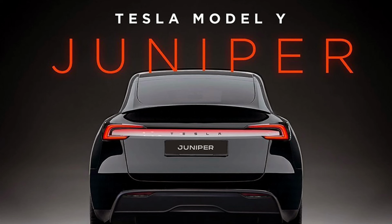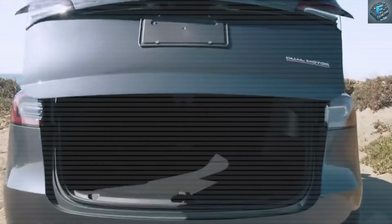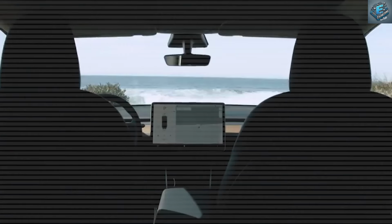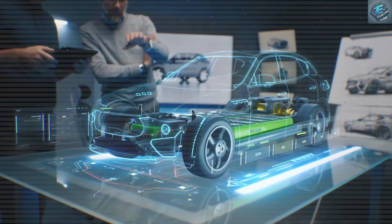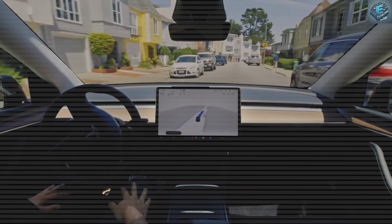What's new for Tesla's Model Y in 2025? The refreshed Model Y Juniper is finally here, bringing some of the biggest upgrades we've seen yet, and Elon Musk just confirmed 7 major changes you'll want to know about, from a new battery design that boosts range and charging speed to cutting-edge self-driving tech and a more affordable price point.